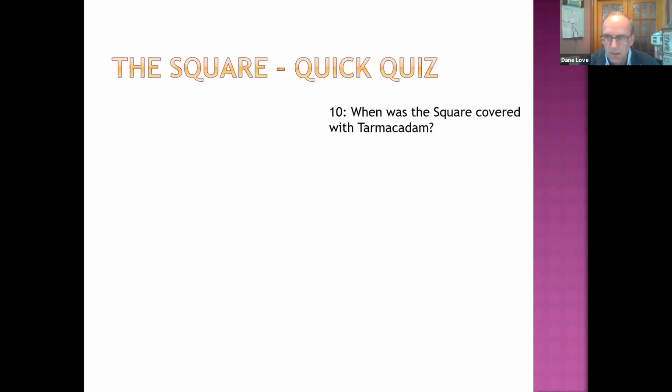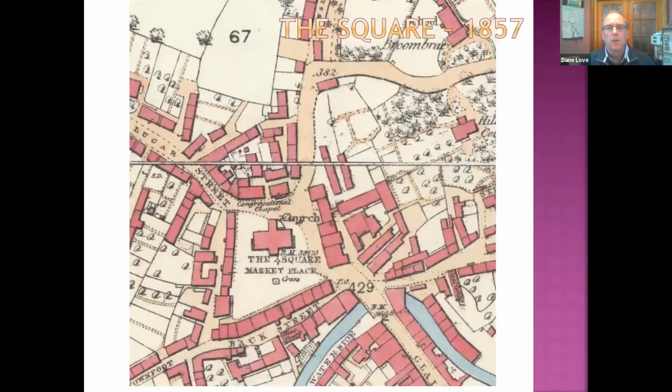So I'll tell you the answers at the end. Some of the answers will come up through the talk as we go through it. But just to see how many of you know the square. So here we have 1857 Ordnance Survey, the first kind of detailed Ordnance Survey map that was made at the time. 25 inch to the mile was when it was surveyed.